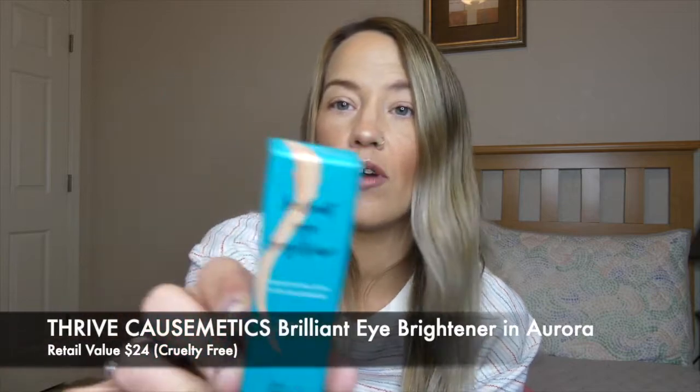Okay, let's move right along to this next thing, which I have tried before. This is the Brilliant Eye Brightener Highlighting Stick from Thrive Cosmetics, and mine is in the shade Aurora. I don't know if this is the one I have. Let me go check. Okay, so I do have one, but it is a different shade. The shade is called Stella, which looked to be a lighter color. I don't typically use these except when I'm highlighting the inner corner of my eye.